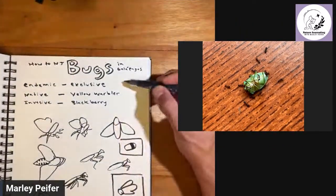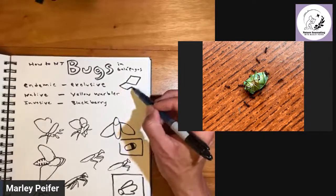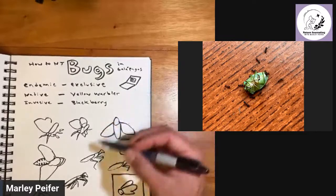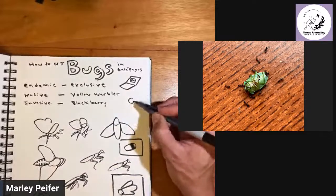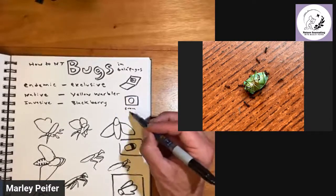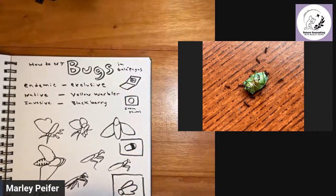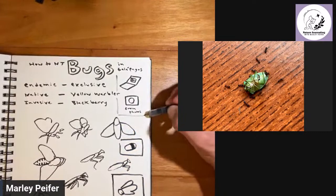One thing I like to do, and I'll show it a little more clearly here, is on my page, if I'm doing something online or from references, I'll show a camera, or in this case, it looks like a laptop, maybe a YouTube symbol, so that I know this is metadata. I know where this is coming from. I know this wasn't live with bugs that I was seeing in real life. It's also really easy to make a symbol that looks like a camera, or you could just write from photos, from photos that Marley took or from photos I got online. Any of that type of information is really important, because later you might look back on this and be like, wow, where did I see those bugs?